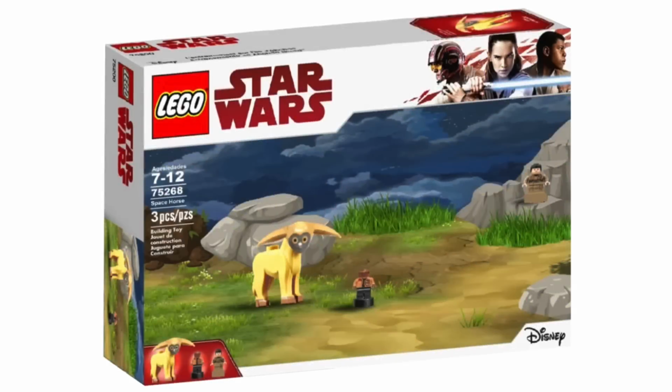Our next meme set is simply called Space Horse. It includes 3 pieces. It's a very simple set. You get 3 basically microfigures in this set. You get the Space Horse, which is the giant horse that they ride around on Canto Bight. And then you also get Finn and Rose in microfigure form, which is very interesting because LEGO doesn't really make LEGO Star Wars microfigures.